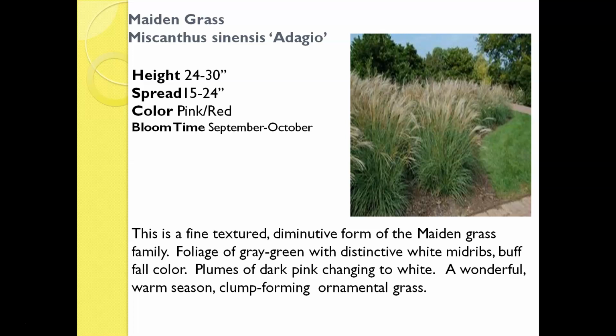Maiden grass, or Miscanthus sinensis 'Adagio,' is another great ornamental grass. I love the airy seed heads that are present, I would say, late September into early October. Really a light grass that echoes the wind. There's a note here that it is a warm season grass, and it's also clump forming. What warm season grass means is that you're probably not going to see a lot of growth from this Miscanthus until the ground starts to warm up, maybe even into late May, early June.